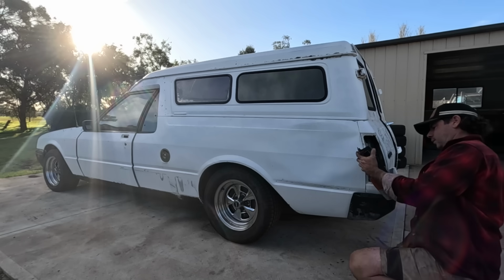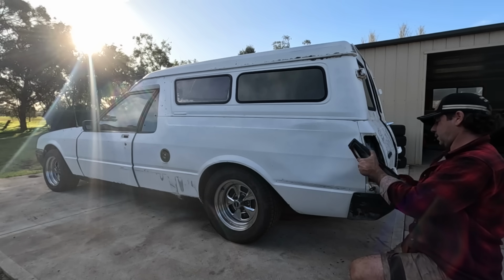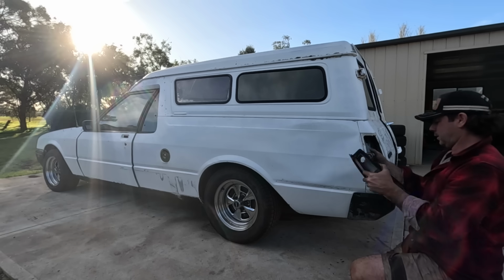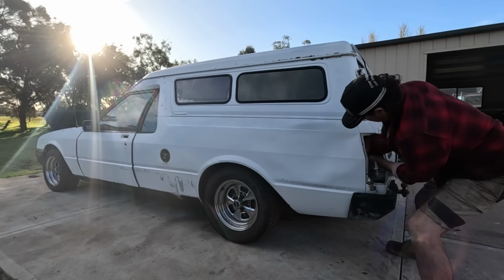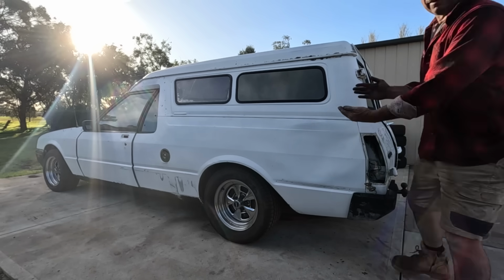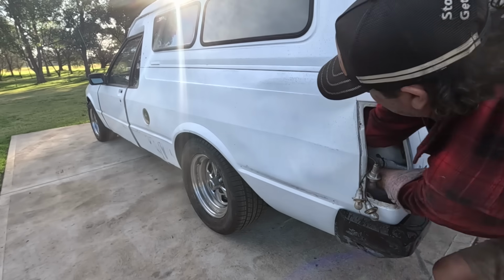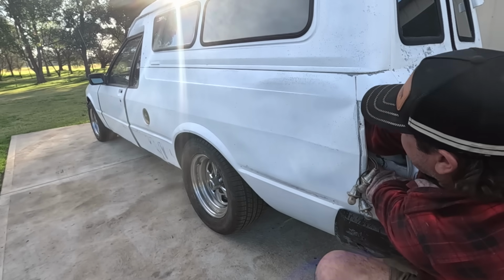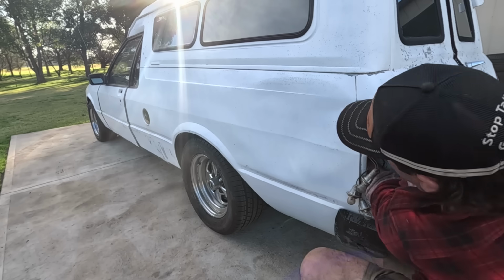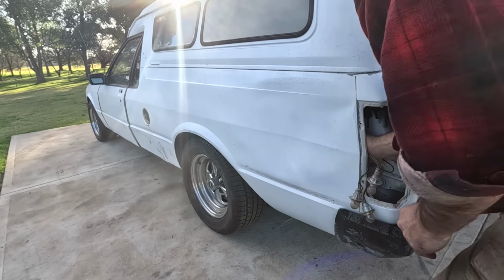Let's get this light out of the way and I might actually be able to get that. Oh, you're going to have to get parallel to see this. If it pops out, I'm going to be so pumped. Oh, it's going to take some pushing. No, I'm going to have to get it from inside.